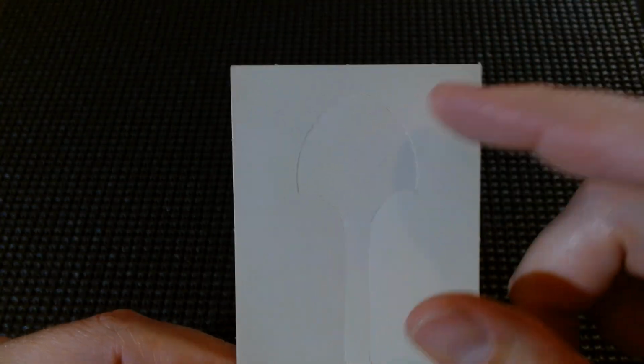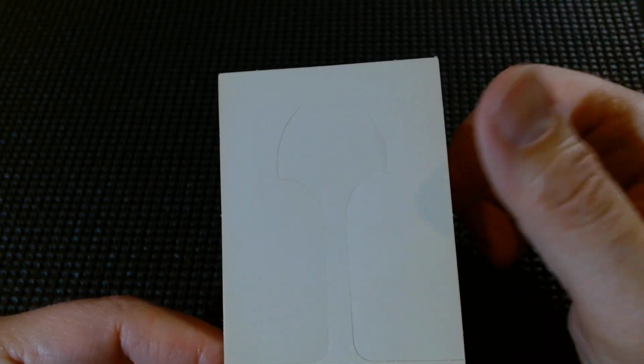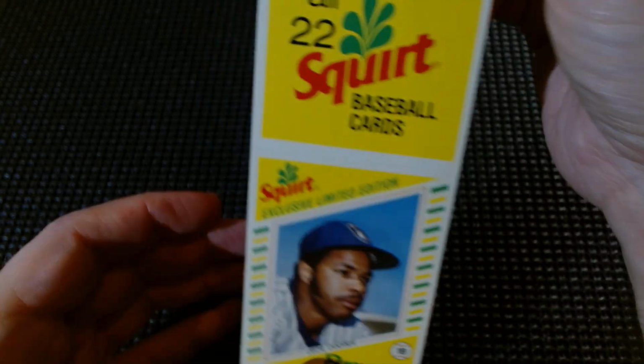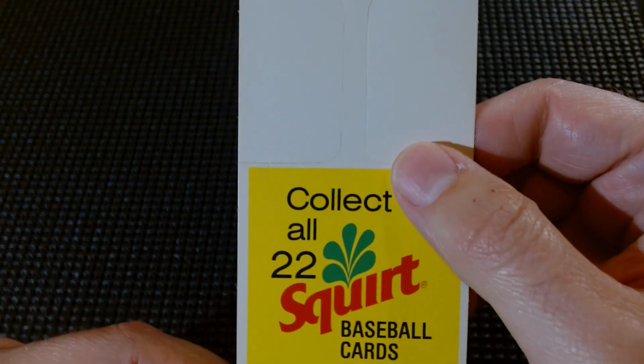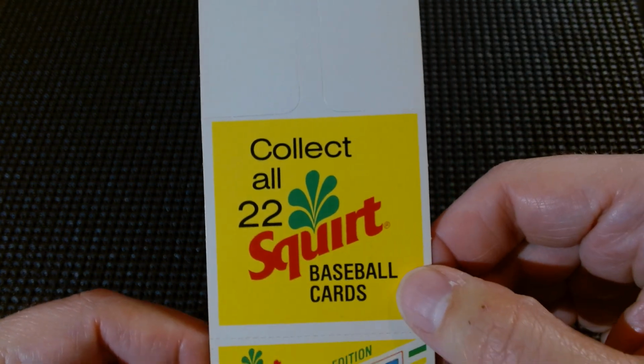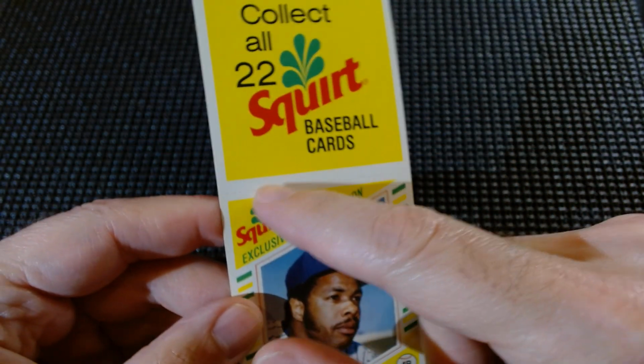Unfortunately I already did part of this video, but I had to redo it. It's like a little spade shovel shape there, and that would pop out. You put that over the cap of the bottle, and then these would just dangle over the side, and that's how you would have got the card. So then it says collect all 22 Squirt baseball cards, and then there's the perforation right there.